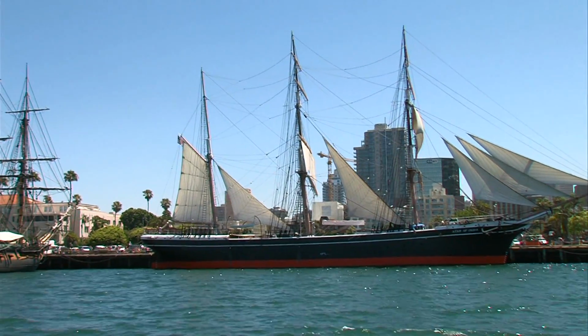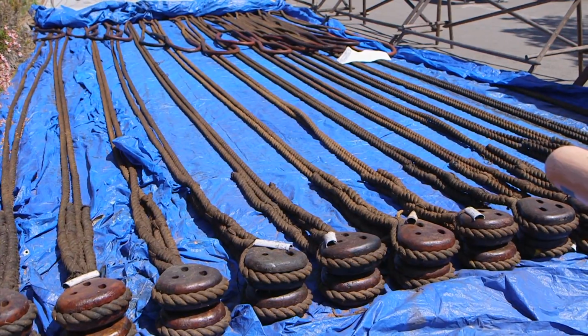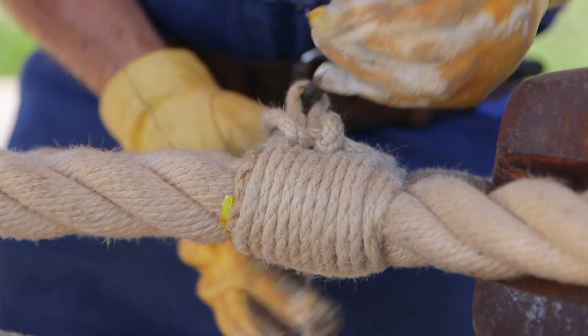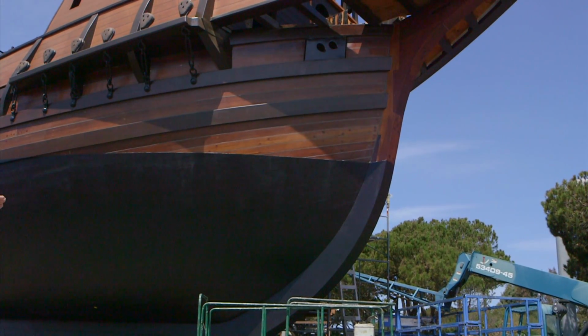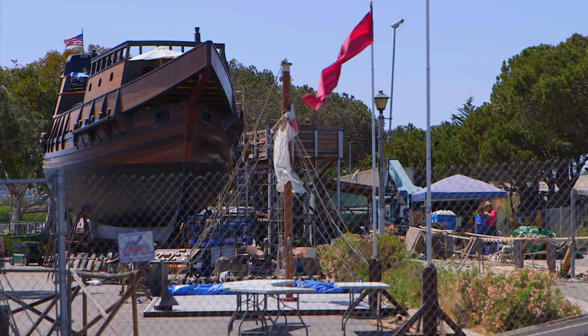Once it's in the water, down near the other Maritime Museum ships, the public can watch as they add 2 miles of rigging, raise the masts, and after all is complete, the big public ceremony will happen for the christening. Where the black ends, and then that nice rosewood colored stuff. So it'll be just right below that curvy angular part. That's what gets whacked. We'll keep you posted. Katie Schoolov, KPBS News.